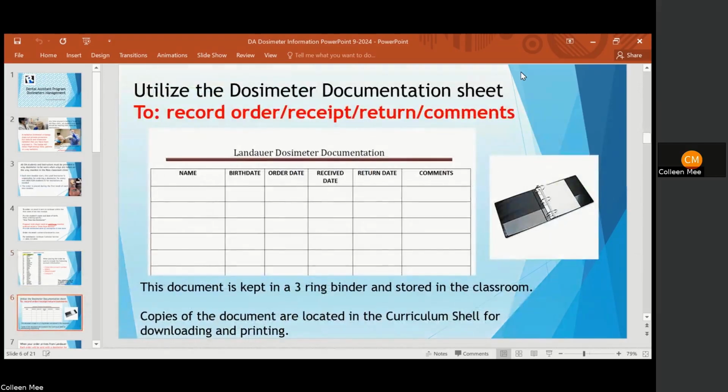Now, in addition to your email, which is a great reference, you can always go back and look at that as to when things were ordered, and it's kind of like proof that you've sent something out for ordering. We still need to document that order in the dosimeter binder that you should have in your dental classroom. Just a 3-ring black binder. It should be well labeled. It should have a label on the front of the cover that says dosimeter documentation or dosimeter ordering or something of that nature. And the spine should also be labeled so that anybody who needs to get this book can find it with ease.